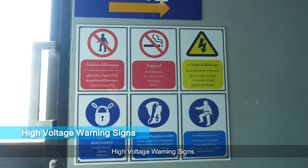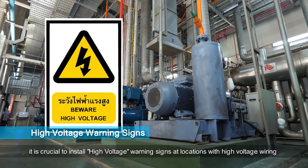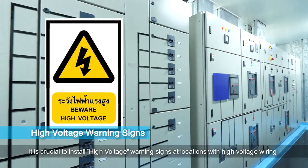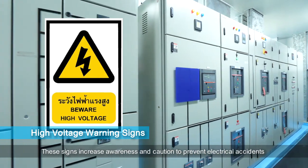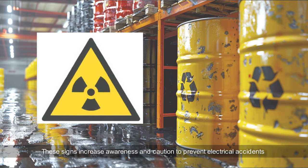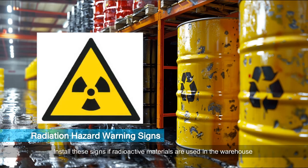High voltage warning signs. In warehouses where high voltage electrical systems are used, it is crucial to install high voltage warning signs at locations with high voltage wiring. These signs increase awareness and caution to prevent electrical accidents. Radiation hazard warning signs. Install these signs if radioactive materials are used in the warehouse.